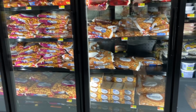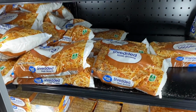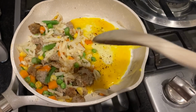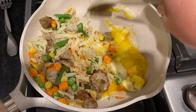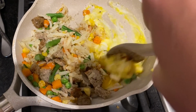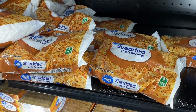And of course, we have frozen hash browns here, and you have to be careful about hash browns on the purple plan because not all of them are 0. I do like to use hash browns to make various meals, but especially egg scrambles for breakfast bowls in the morning with maybe a little sausage, some vegetables, and an egg. It just makes a really hearty meal for the morning.